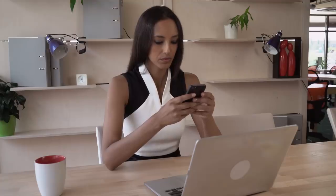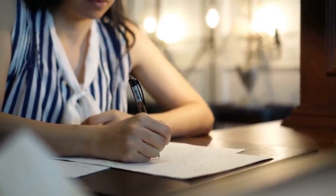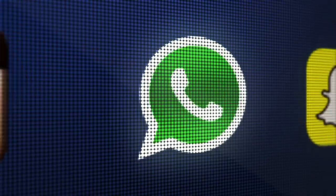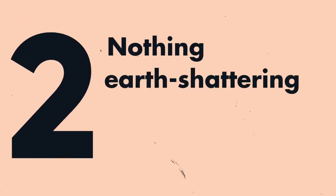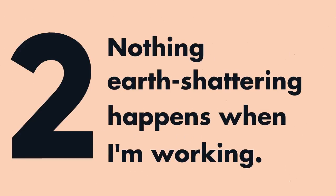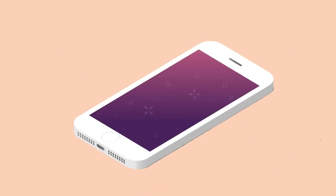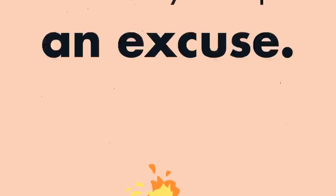Of course, writing an essay is not as much fun as scrolling through memes, but that's not Instagram's fault. Keeping this journal has taught me that I need to work on controlling my own urges to check social media, not on deleting or deactivating the apps themselves. Number 2, nothing earth-shattering happens when I'm working. Throughout the years, I've lied to myself by thinking, oh, I have to keep my phone out in case of an emergency or in case something big happens. But it's always been just an excuse.